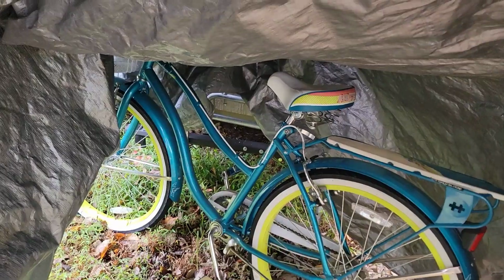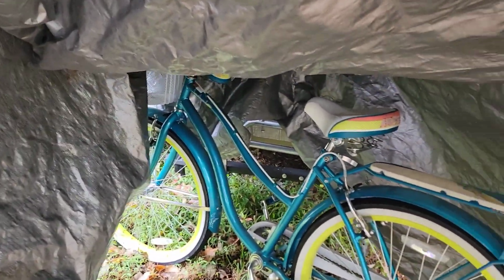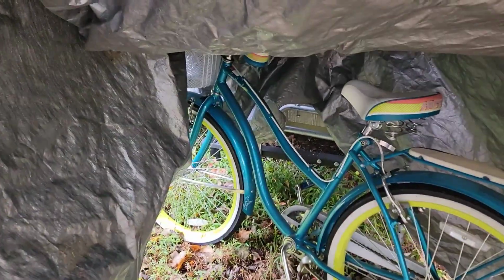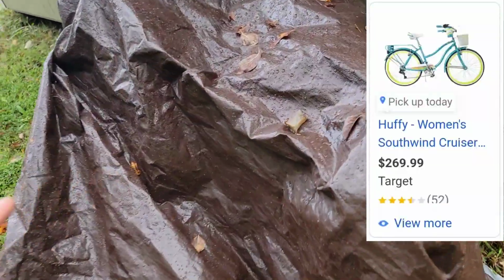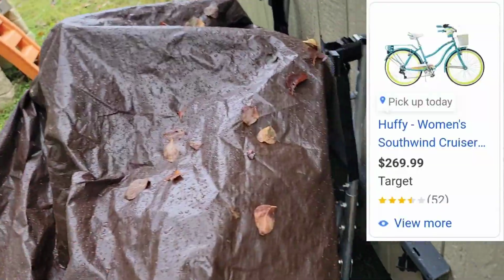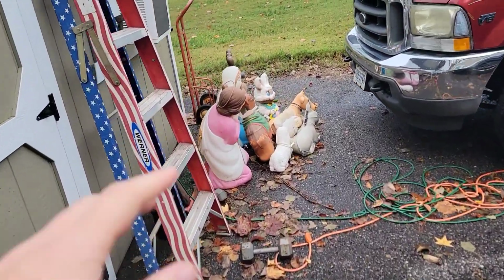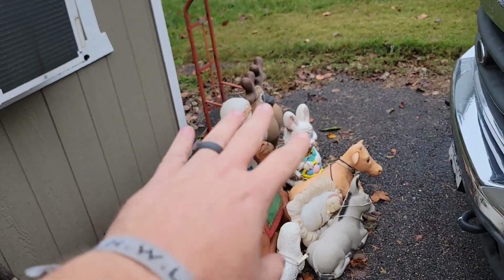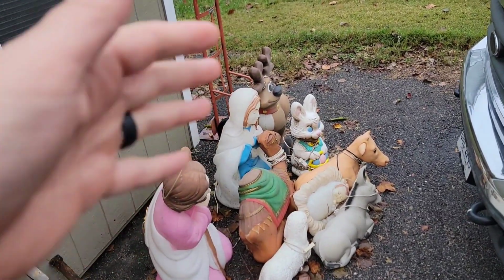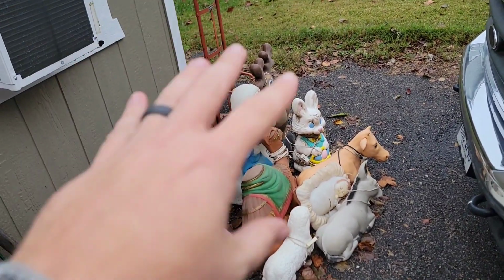Check out that Huffy beach cruiser. I mean, looks to be like barely ridden on, brand new. It's like a $260 bike, so I'll probably do like 80 bucks on Marketplace. We're going in the shed, but just be on the lookout. That's another video coming up, part of a $5,000 inventory week.